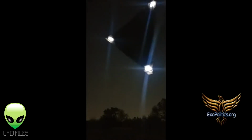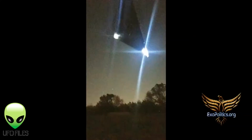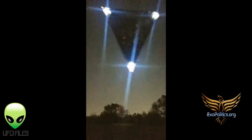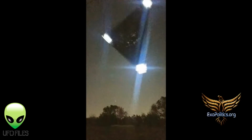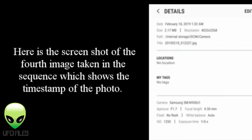It was described to be the size of a school bus. What follows are the original photos JP posted in the order they were received. I then decided to go ahead and enhance these photos for a clearer shot, to see if these images were in essence fake. The brightness was raised 150 and the contrast turned down to -50 using Adobe Photoshop.